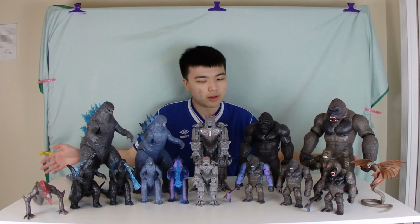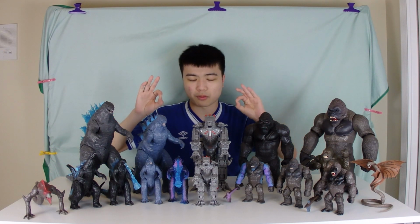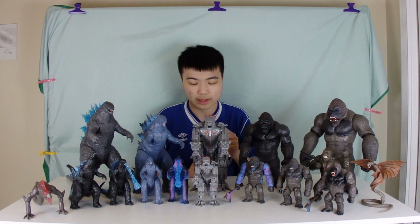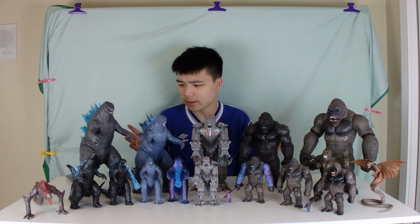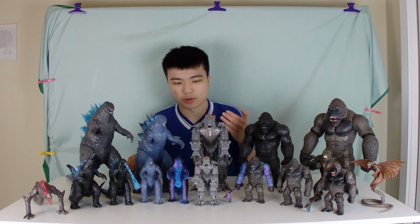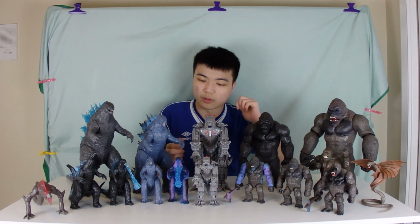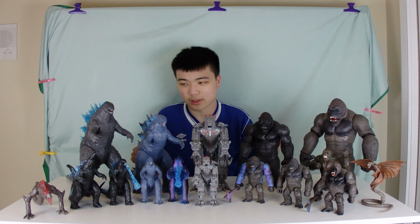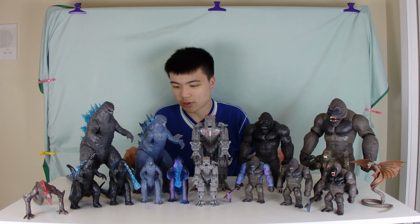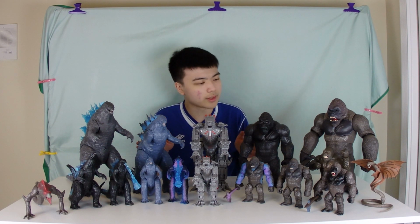So, overall, all these figures were top prime quality. Absolutely loved it. Some people may not like it. Some people may not have liked the design, the absurd amount of stuff, the spoilers that were leaked a little early, or maybe just some poorly sculpted figures like the screw holes and all that. But you know what? They have done it.